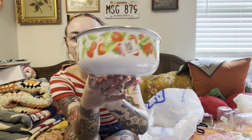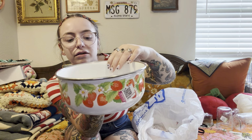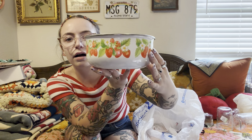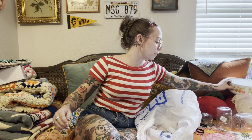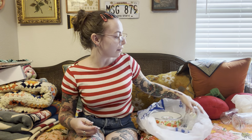It is this little strawberry bowl. I think maybe somebody left it because on the bottom there's a little chip in the paint, but I literally don't care. It is so cute. So that one needs to go to the kitchen. That's why all of that is together.